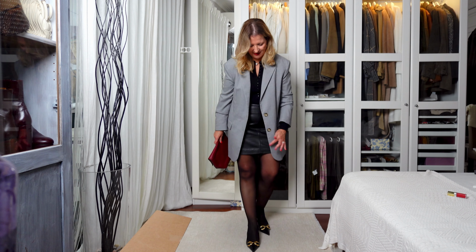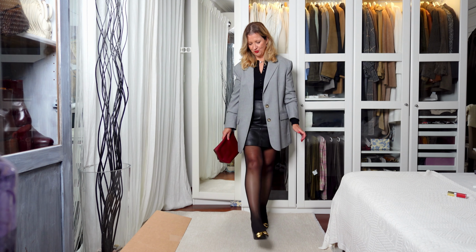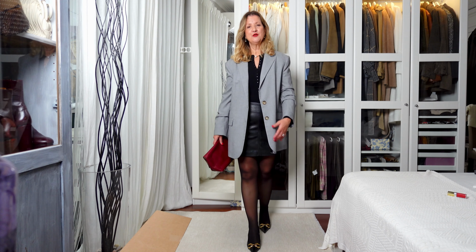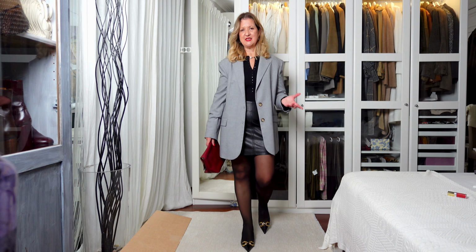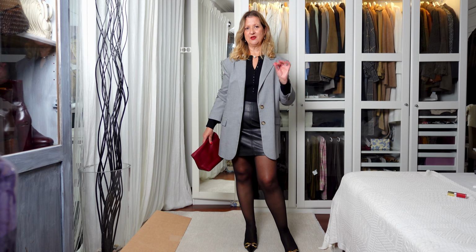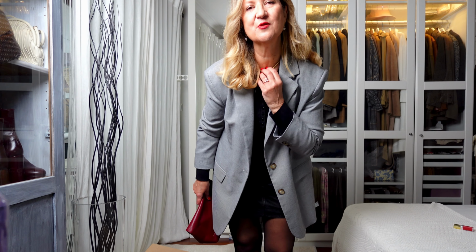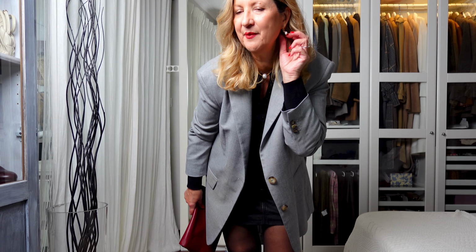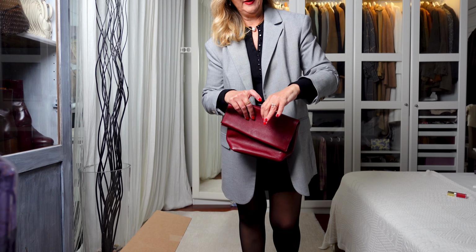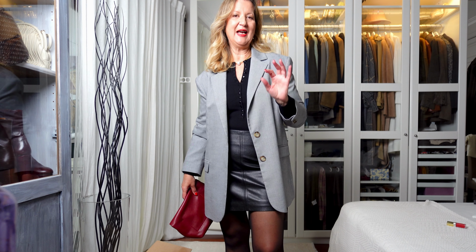Then I went for a pair of semi-sheer tights in black and pointy toe shoes, in this case slingbacks. You can also opt for stilettos if it is your style. In this outfit accessories play a special role, and so I went with this gold necklace with this pearl that brightens up my face, and also some pearl earrings, a pearl ring. And for makeup I either go with a bold lip or a bold eye makeup.